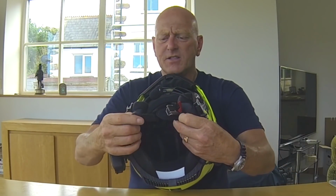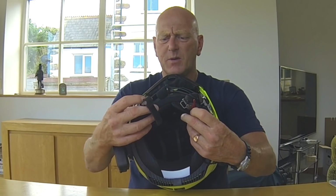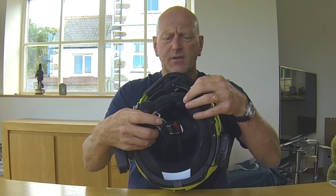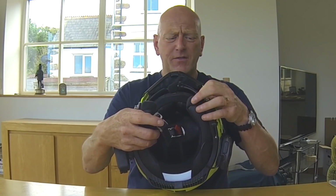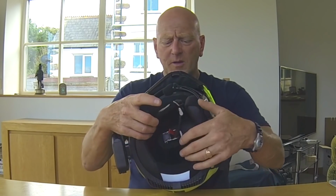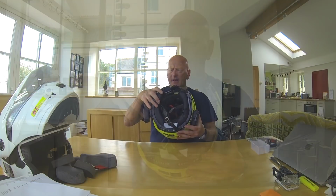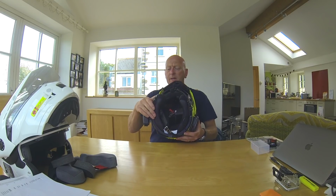Inside, it's got a ratchet lock instead of a D lock, and I'm still getting used to the adjustment of the size of it, but it's pretty easy to do. Obviously, I've got my microphone here for the comm system, and I fitted that. That wouldn't normally be there. This neck collar comes out when you fit it, and everything is just on poppers, so it'll all come out and is washable, which is pretty cool.